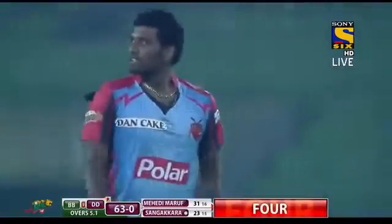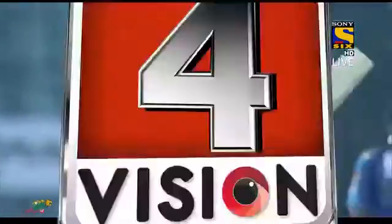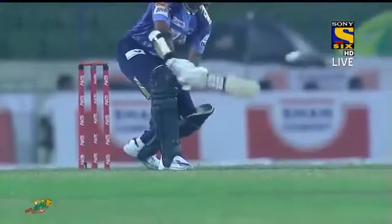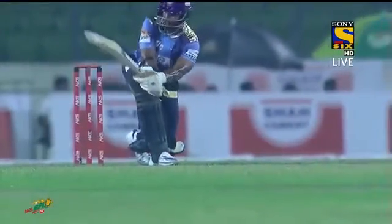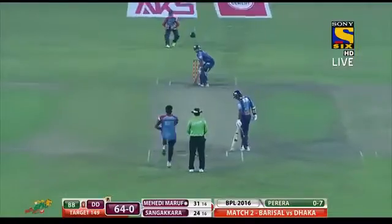Leaking runs galore here from the double Bs. They started with a wide and then another very loose delivery, asking to be hit, and Sangakkara just held his way onto the vacant area. The easy pickings for Kumar Sangakkara. 4 more, moves on to 23 off just 15. It's gone a begging.